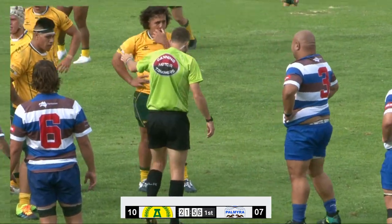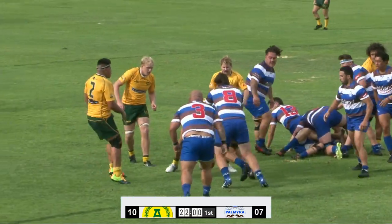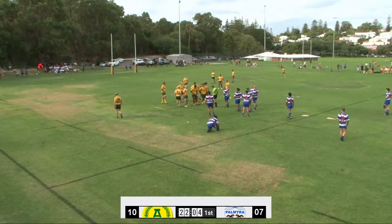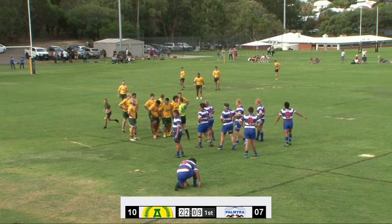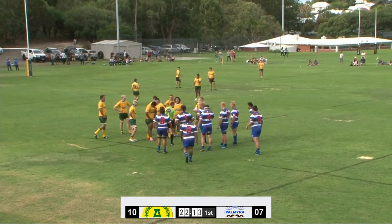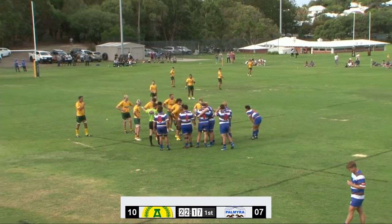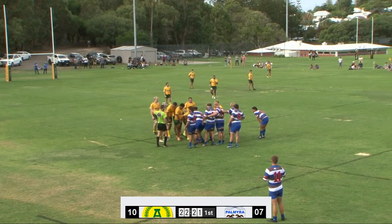Not a bad net result there for Soaks in the end because it's going to be covered by short. So as you see here, just lost forward in this contact here. It's a good low hit from Associates. Ball gets flicked out the back. Another scrum opportunity now. They've been good so far. Only had the one case of the pop-up in the middle.